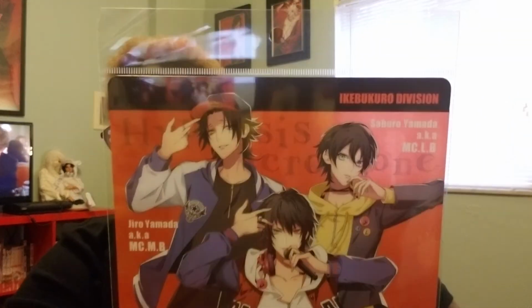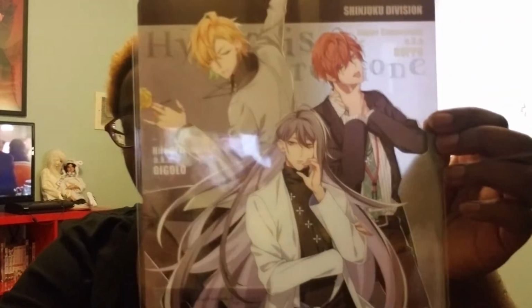And then I have mine, which is Shinjuku. Oh, I forgot to say, this is Ikebukuro Division. I don't know if you need to know that, but it is. And these are mine, this is Shinjuku Division. I believe I said that right. And their name isn't in English, not to be that person, but I think it's Matenro or something like that. I'm not sure how to pronounce it, but that's their symbol. They're so over the top. I love them. And then, of course, last but definitely not least, Mad Trigger Crew, which is a Yokohama division.